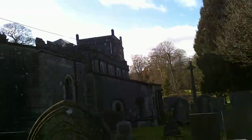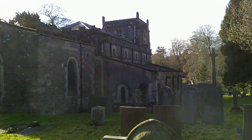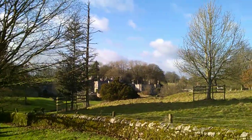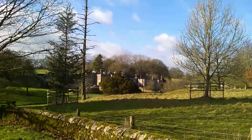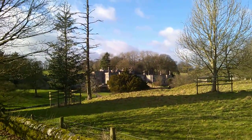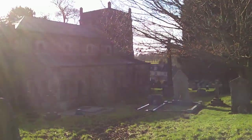So we progress around. This is the north side, and you can see there that big aisle built on. It's just built on to give extra accommodation because of, well, the need to do that. That's the hall, Tissington Hall. You can see it's a massive building. Today they do things like weddings there. It's still the home of the Fitzherberts.